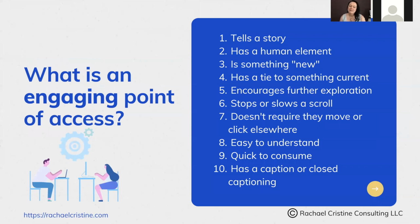So what is an engaging point of access? I want to give you my top 10. This is what makes something engaging. Keep in mind, you probably can't or don't want to do all 10 at once, but you should at least have several elements from this top 10 list in any of the endeavors you are doing to make sure that it is an engaging thing that you are creating for your users.